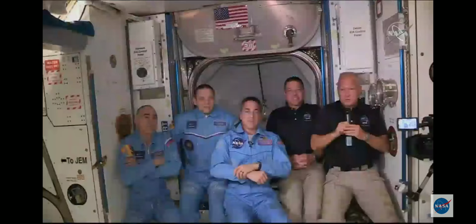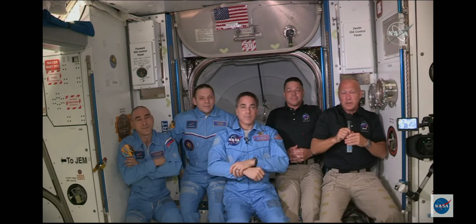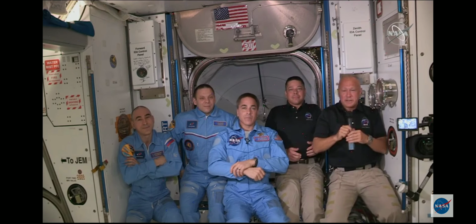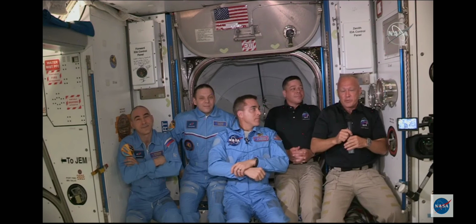It flew just like it was supposed to. We had a couple of opportunities to take it out for a spin, so to speak, once after we got into orbit last night, and again today about 20 minutes before we docked. And my compliments to the folks back at Hawthorne and SpaceX for how well it flew. It is exactly like the simulator, and we couldn't be happier about the performance of the vehicle.